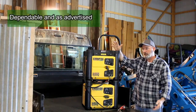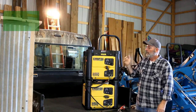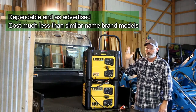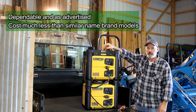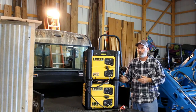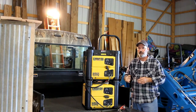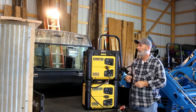Of course, second, which is almost as important, maybe more important to a lot of people, is price. This was $549 per unit. On sale, it went down to $499, and I was in for some holiday sale, and I got it for $469 a piece. The parallel kit was about 60 bucks. So for less than $1,000, I've got 2 units that can put out 3,400 watts of power, and a comparable Honda or Yamaha is going to be that or more. And I've had Hondas, and I was happy. I had an EU 2000 and I had a 3000, and I liked them. I really enjoyed them.